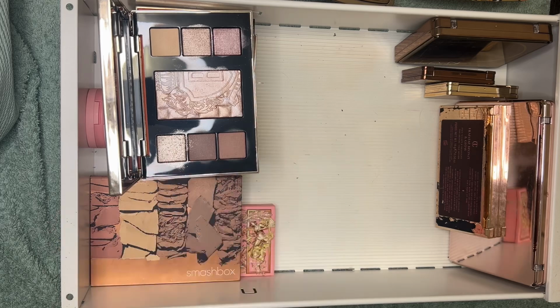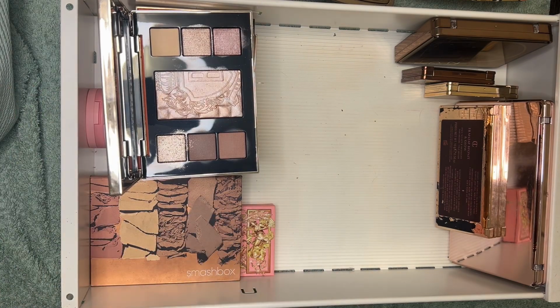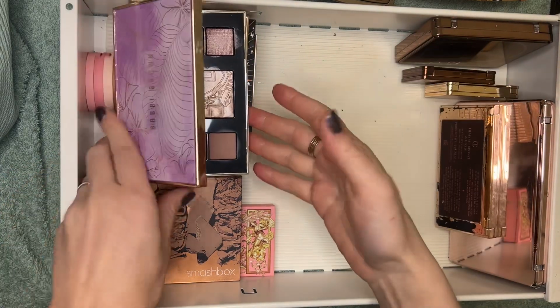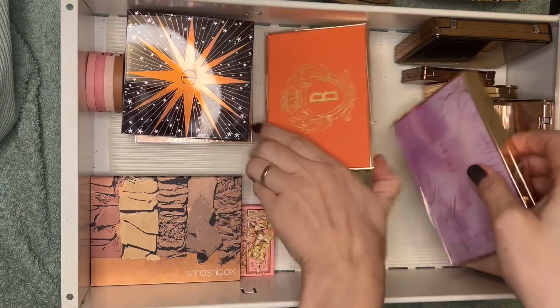Even though these are limited edition palettes, I will consider repurchasing them over and over again because I think that it is such a good deal, primarily. Even though I don't love face palettes, I feel like Bobbi Brown does the perfect type of face palette of what I'm looking for.